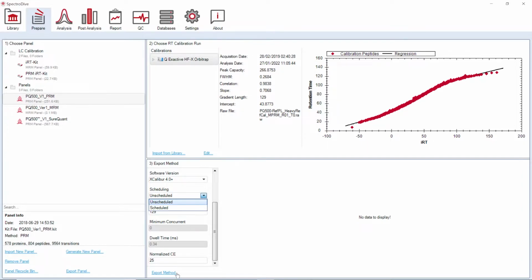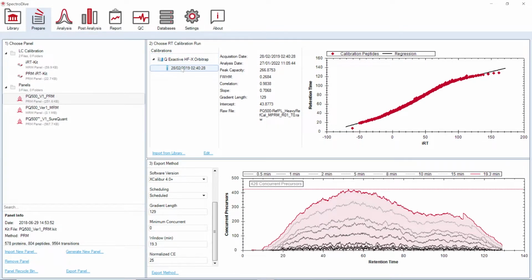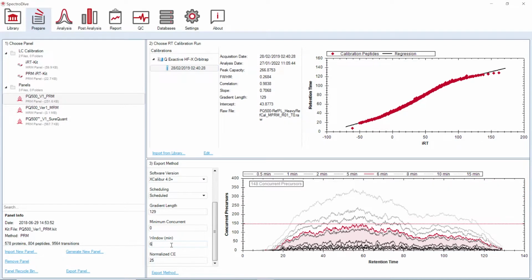To generate a scheduled method, you first need to analyze the calibration run in the analysis perspective. Once it's completed, the processed calibration file will be visible in the retention time calibration window. Select it to generate a new scheduled analysis method for the selected panel. Now, this method can be used for acquiring your experimental measurements. For a detailed step-by-step introduction to options for the PRM method development and steps in setting up the analysis of analytical runs in SpectroDive, please refer to the link shown in the top right corner.